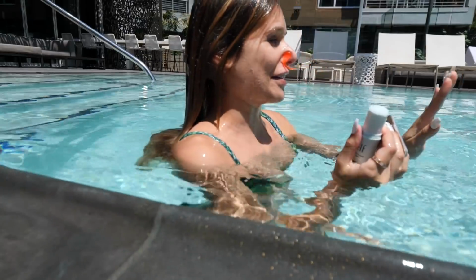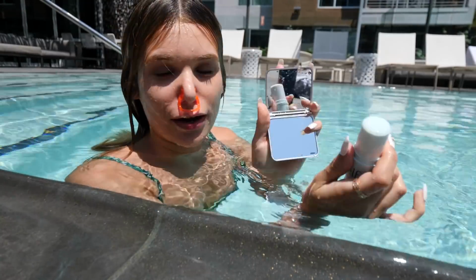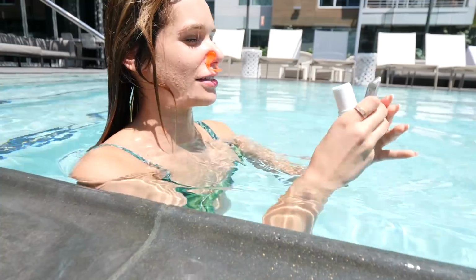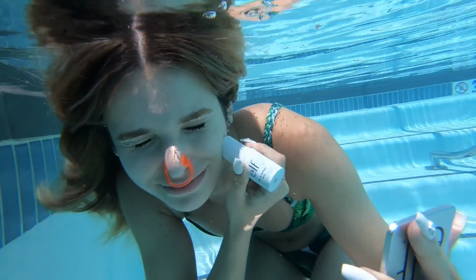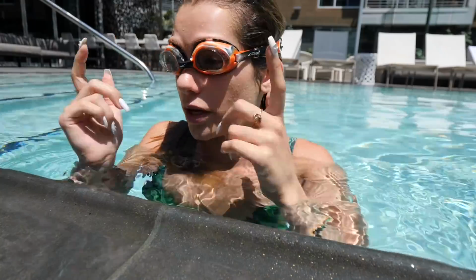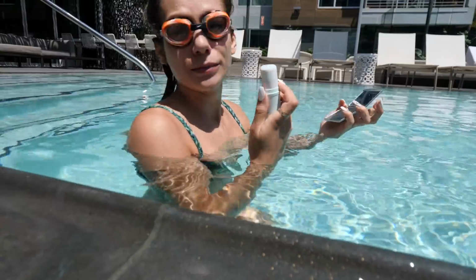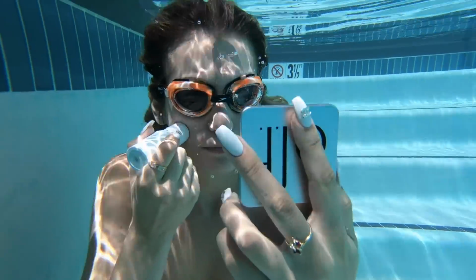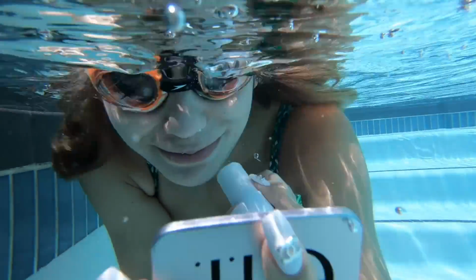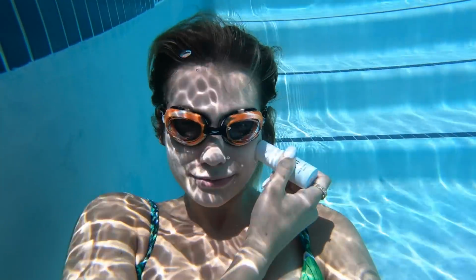All right. I literally cannot see anything. I thought bringing a mirror would help, but I can't even see the mirror. Let's try this again. How do people do this? I can't do this. I got my goggles on because your girl could not see. I keep floating to the top. How do you stay under there?